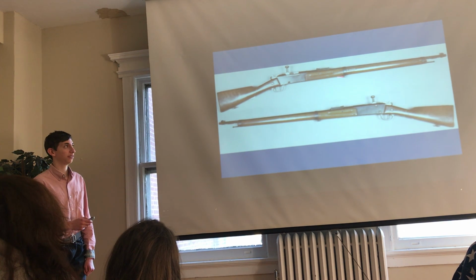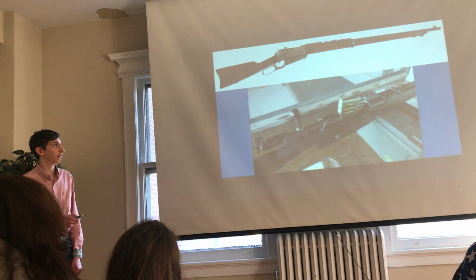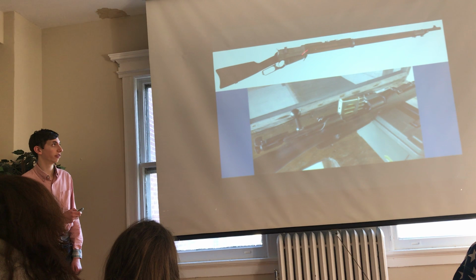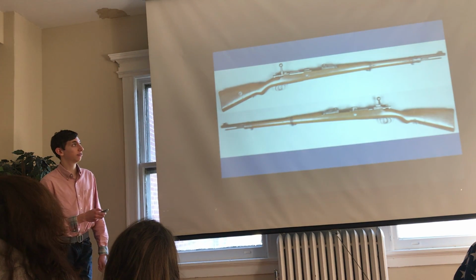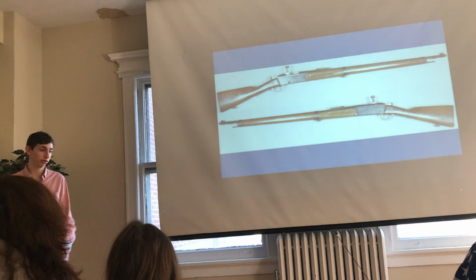And the tubular magazine was also used a lot in the repeating rifles as well. See, this isn't actually the magazine, this is part of the trigger. The bullets in a repeater were arranged this way. So it goes back to the older thinking of back in the 1800s.